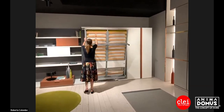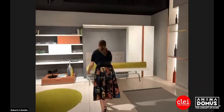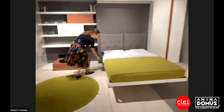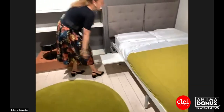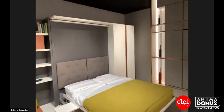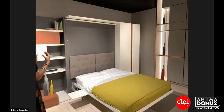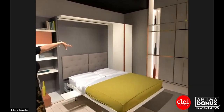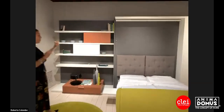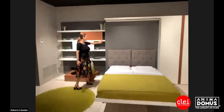This one is spectacular, Roberta. This is the bed. You also have the night tables. And you can have it only as the block with the bed, or you can integrate it with wardrobes, with bookshelves. You also have different sides of the bed.